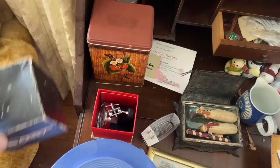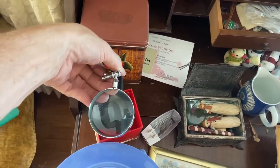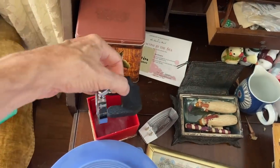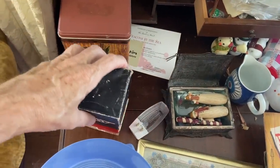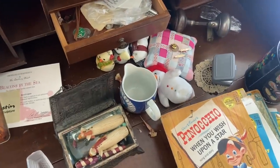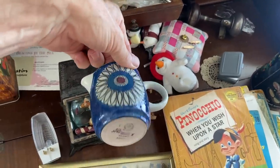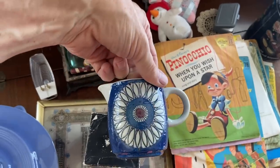These fold-stand little magnifiers, I had one at an estate sale and we put a price on it and it sold, and then we had another and another, and so I eventually figured out that people do like to buy these. They'll spend about $15 or $20, and so they're worth getting if you can get them cheap. I like this. That's another Royal Copenhagen, and they really did do nice designs.